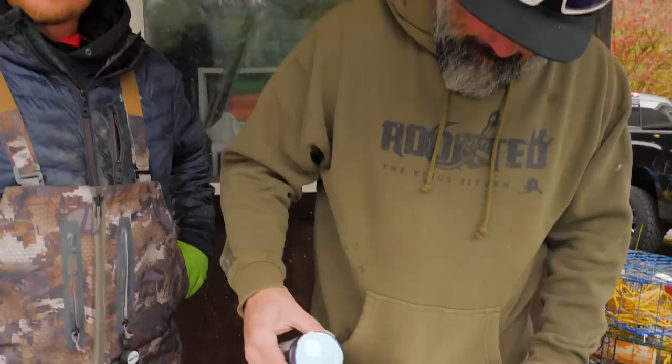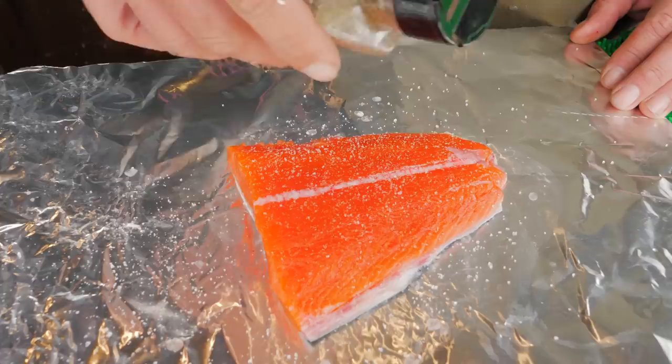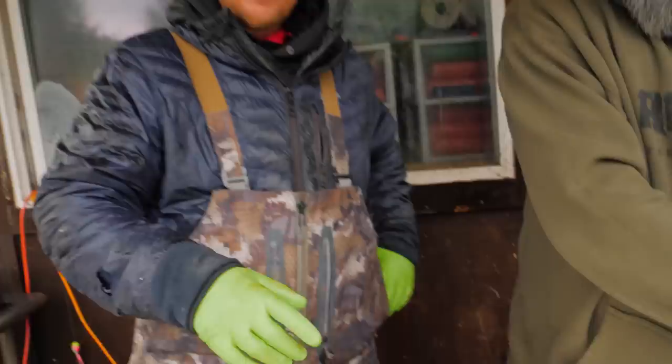Just season it like you're going to season your steak. A little salt, a little pepper. That's it. What people don't realize is that with this fish not spawning for a long time, it's got all these fats and oils in it. You don't have to add additional butter, and sometimes it kills it. You'll see when this fish is cooking, it's gonna have its own oils without putting anything in it. Sometimes it's some of the best flavored salmon there is.